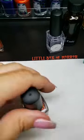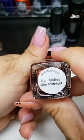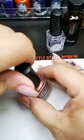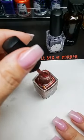So we are at $12 with No Feeding After Midnight. And why are we flipping out again? I think my phone is temperamental.